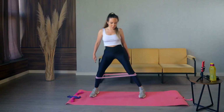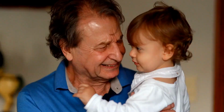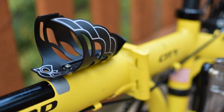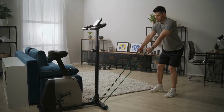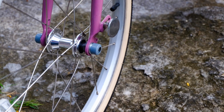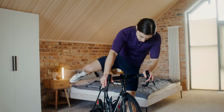The lightweight build that makes them portable can sometimes mean a compromise on durability. Additionally, the pedal action on these bikes might not mimic the feel of a traditional bike, which could be a deal-breaker for some. And if you're a tech enthusiast, you might be disappointed by the lack of advanced features and digital connectivity.